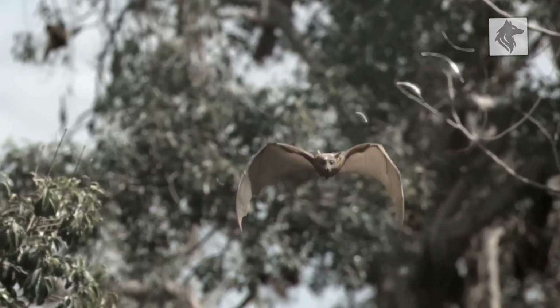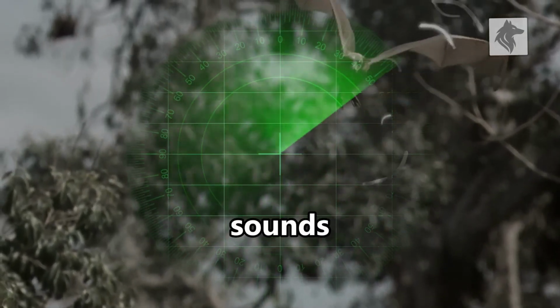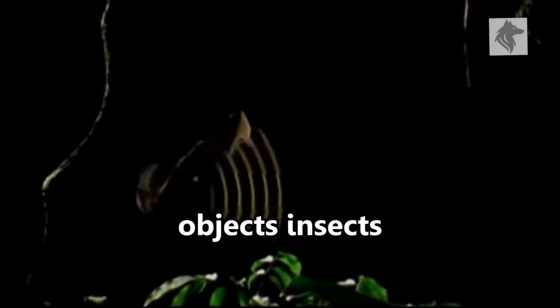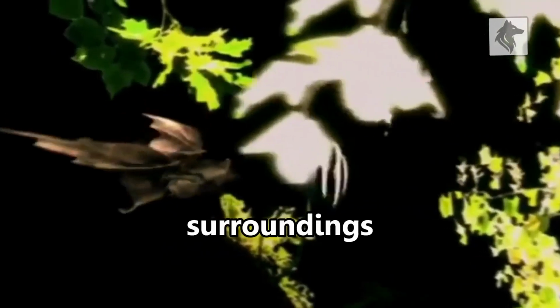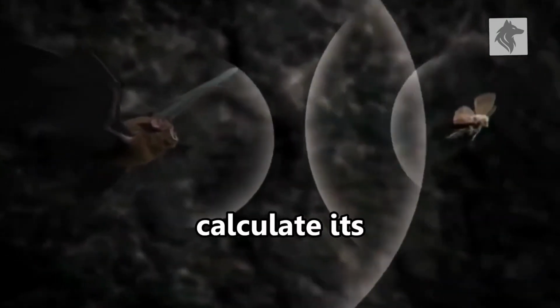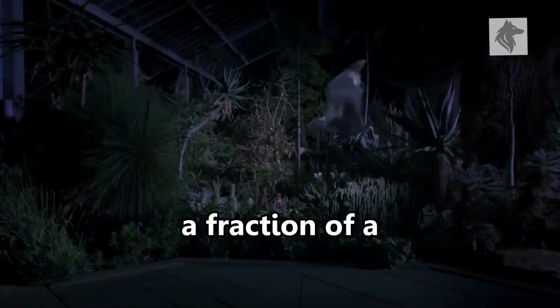Insectivorous bats. Masters of sonar. These bats emit ultrasonic sounds, so high-pitched the human ear can't detect them, and analyze the echoes that bounce off objects, insects, and surfaces. Thanks to this, they can draw a 3-dimensional map of their surroundings in total darkness. Surgical precision. They can detect insects as tiny as a mosquito mid-flight, calculate its speed, direction, and trajectory, and snatch it in a fraction of a second.